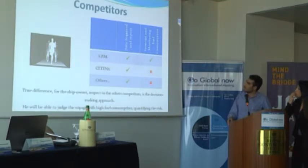They only acquire data and report. We are able to forecast and monitor the fuel consumption. The true difference for the ship owner compared to the other competitors is the decision-making approach. He will be able to judge the voyage with high fuel consumption, quantifying the risk. Next slide.